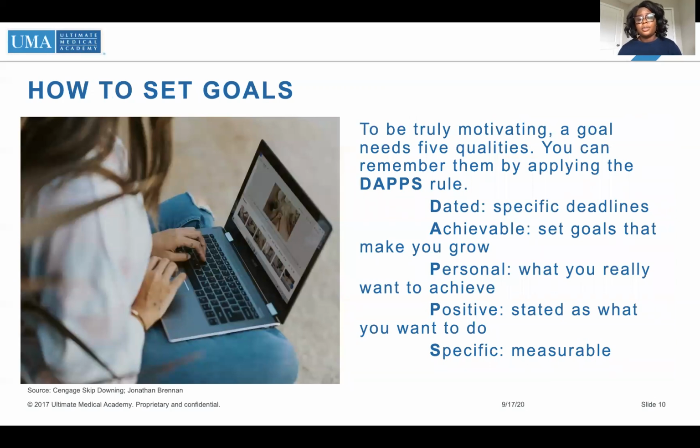When we think about setting goals, to be truly motivating, your goal needs to have 5 qualities. It needs to have a specific date, when you want to reach that goal. What is it that you want to achieve? It needs to really be personal to you, as personal as possible. It's one thing to say, I want to get a degree because I want to make my family proud. That's personal to you, right? It could be personal, but even more personalized is, what does it mean to you personally? It needs to be positive, stated as what you want to do, and it needs to be specific. It needs to be measurable.